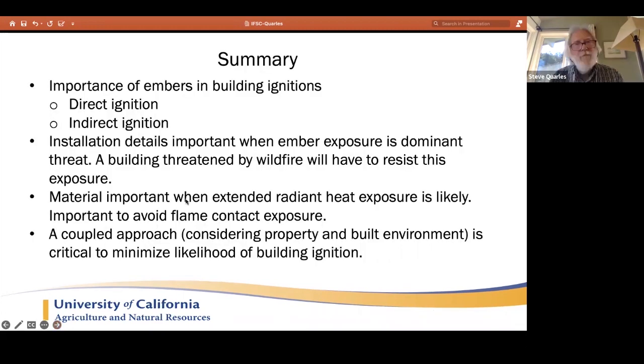So really, in summary, remember the importance of embers, and whether you have a direct or indirect ignition scenario, remember how that's important, and then the detailing to make sure that you don't end up with a moisture problem. Material is important when we're talking about radiant heat, and then this coupled approach, I think it's really important to remember that you need to do both things so that you can address the flame contact and radiant heat part, and also the ember part.